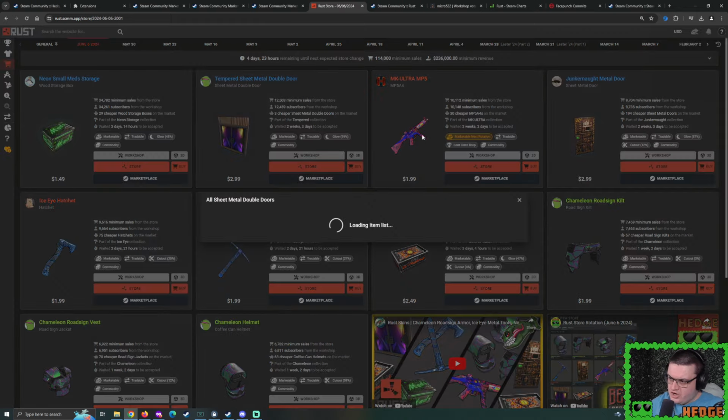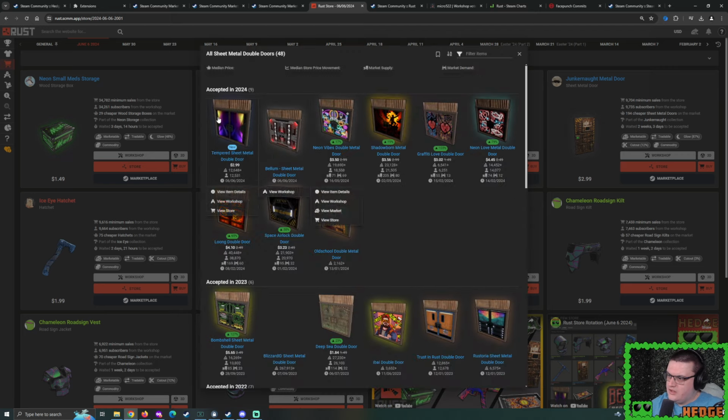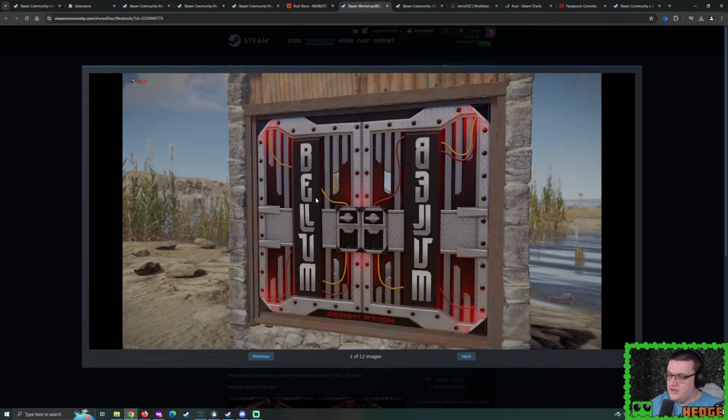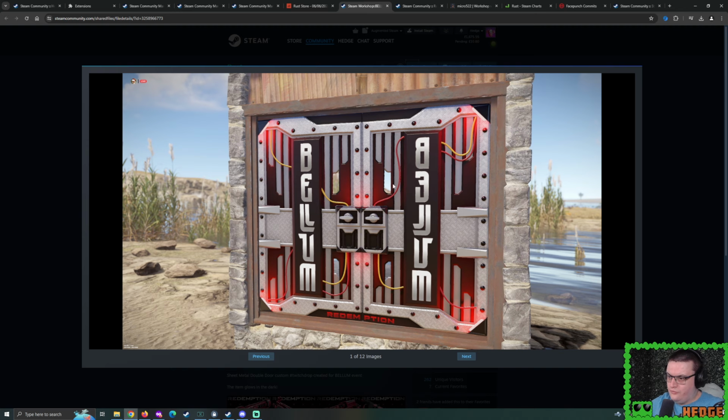So looking at all of these, this right here just so happens to be in the rust door, whilst this is going to be given away as of Monday. And as I have already confirmed, not only does it glow, but you have 4 windows here that you can see through. It has transparency. That's being given away for free. Tempered sheet metal double door is $3.